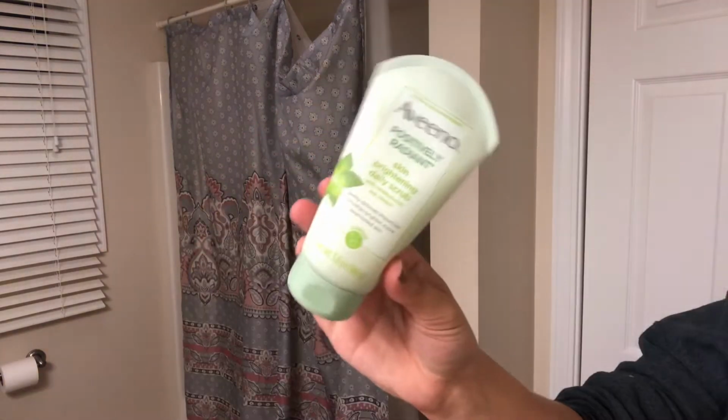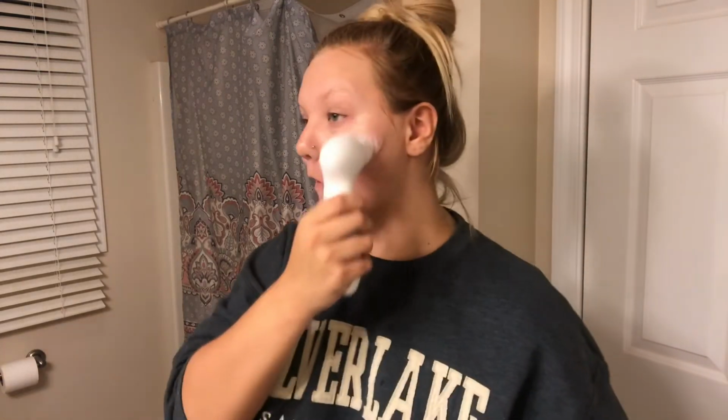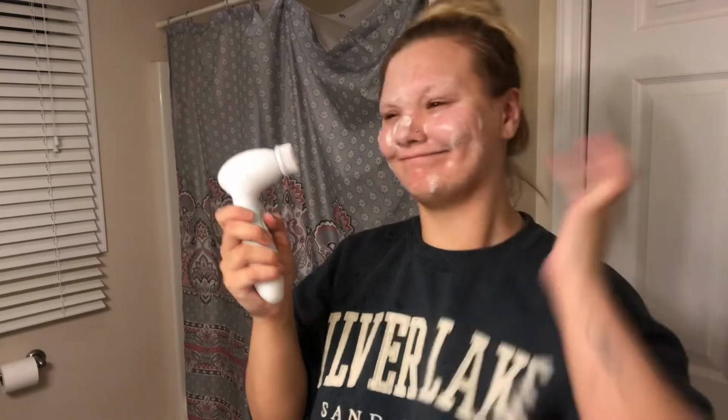Okay, so here I am showing you that my face is still wet because I'm going to go ahead and exfoliate now using my Aveeno Positively Radiant Exfoliator. I'm taking that on my Duval brush as well because I like to use the same brush for cleanser as I do exfoliating. That's just what I do. And here I am just exfoliating my entire face. I don't do this every single night, but probably at least twice, sometimes even 3 nights a week.